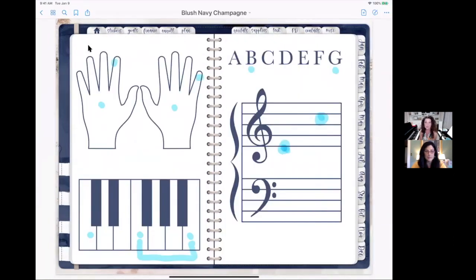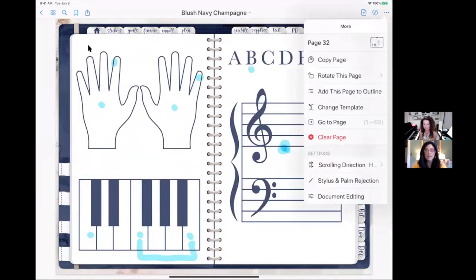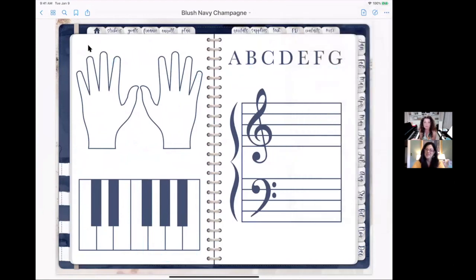The easy thing, the 3 dots at the top of the page, when you click those 3 dots, you can just tap clear page, and then everything on the page erases. So you're ready for your next student in literally 1 second. If you were working with 2 different students on this same page, could you save one so that the next time you start up with that student, you have what you did the last time?